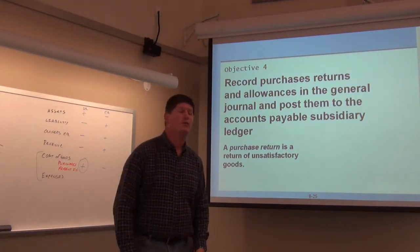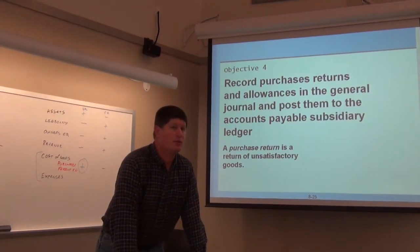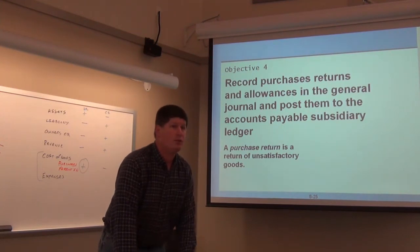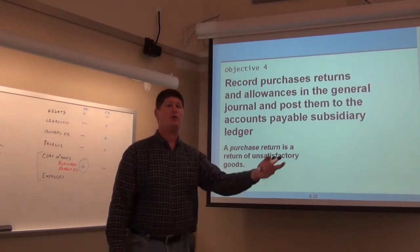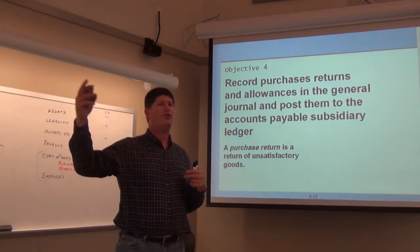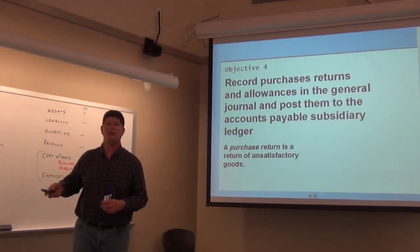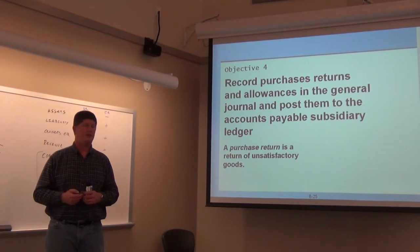So remember when we had the sales journal last week? If you have returns or allowances or discounts, we did not post those in the sales journal. Those got posted in the general journal, correct? Everybody remember that? General rule of thumb. If we have a purchases journal and we return things, those do not go in the purchases journal. Those go in the general journal. Just like when a customer returned to us, it went in the general journal. When we return to a vendor, it goes in the general journal. Okay? So there's always going to be a need for that general journal. Good? Okay.